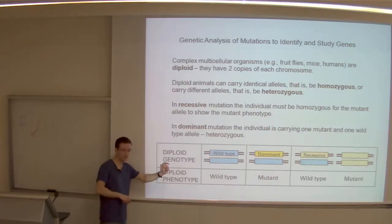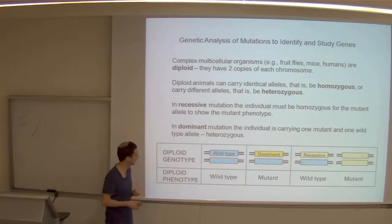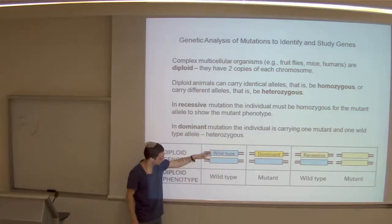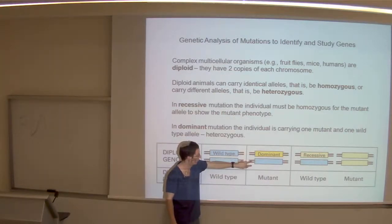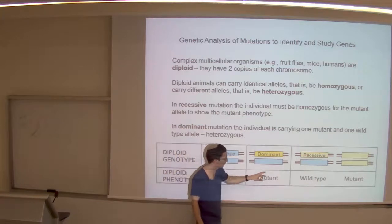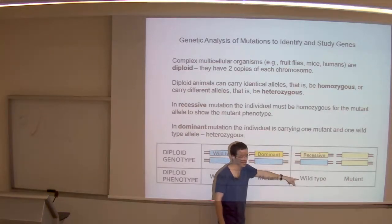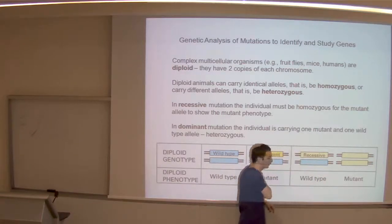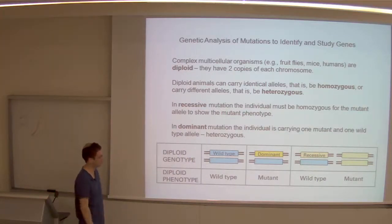Okay, so this table summarizes the different states for the genotype and phenotype in diploid organisms between the two different mutations. If you have two normal, most frequently occurring alleles in your genotype, you would have the wild type phenotype. If you have a single mutated copy and one wild type, but the mutation is a dominant mutation, then it's sufficient for the phenotype to be that of the mutated form. If you have a single copy of the recessive mutation, on the other hand, it will not be sufficient, and you will still show the wild type phenotype. And if you have two copies of a recessive mutation, only then you would show the mutant phenotype. So that's what happens in diploids.